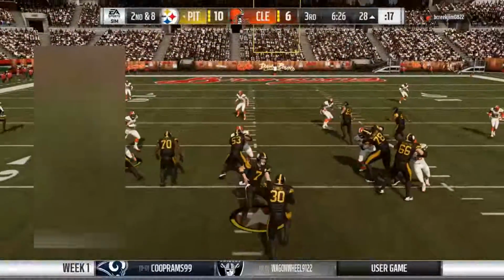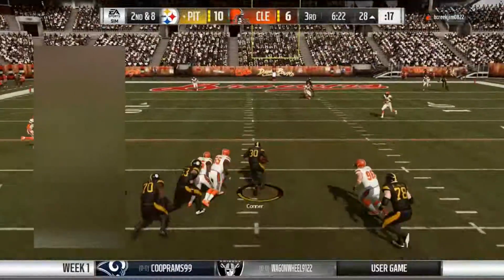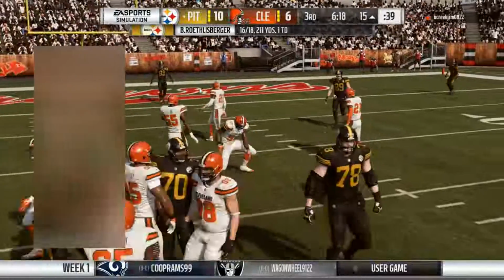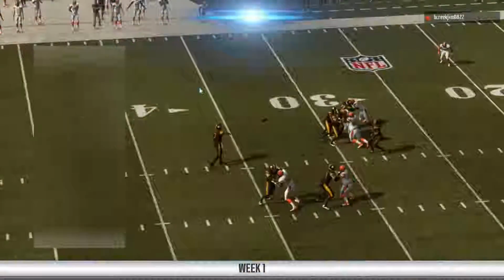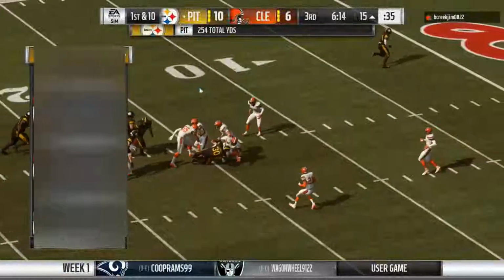They go play action now. Roethlisberger finding his safety valve here. That's complete. And taking it to the 15-yard line before he's brought down. That one good for 14 yards and a Steeler first.